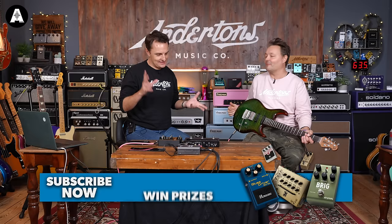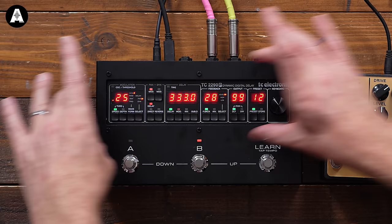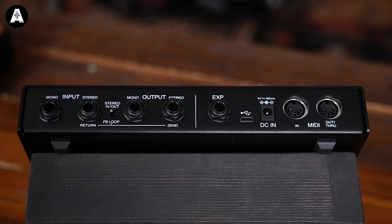What we can't really do in this video is talk with any authority as to how accurately it compares with an original 2290. It's an emulation of a 2290 with a user interface designed to replicate the look and feel of a 2290, but now in a more compact pedal with more stuff, most notably stereo in as well as stereo out. With the old units, if you wanted proper stereo in, stereo out, you had to have two units.